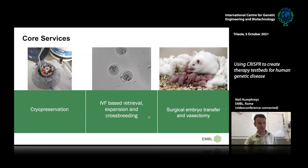Anyway, a transgenic core facility has to have a series of core services in order for it to work. Essentially, I just quickly remind people that cryopreservation is essential. IVF is now also a key technique. We use it to generate the embryos. We use it to expand lines. We'll even cross lines that arrive as sperm and they want to directly cross them to save a generation.